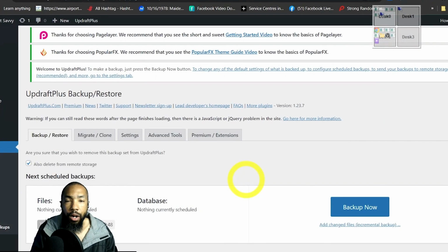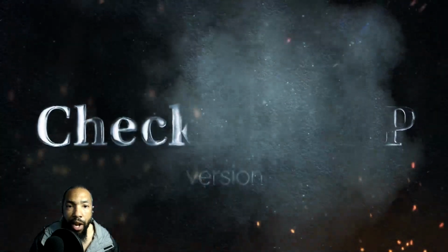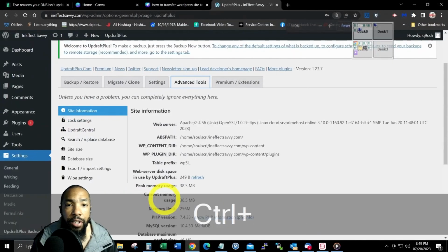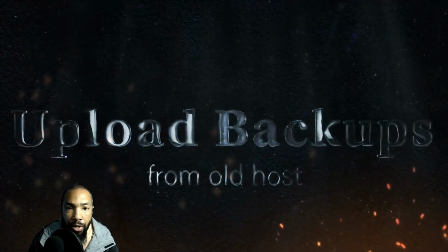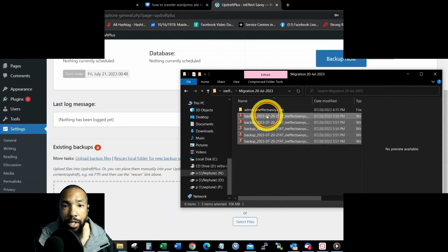Press here to start. And this is the nitty gritty of the move here. This is where things must go right. So in the new host, we are going to check the PHP version just to confirm that they are the same. If they're not the same, it's not going to work, and it's going to give you an error message, and your site's going to be all funky. So the PHP version is the same. We're going to upload backups from the old host and do the import and that whole process.